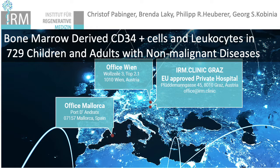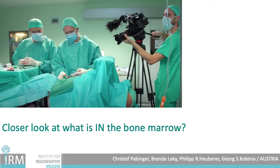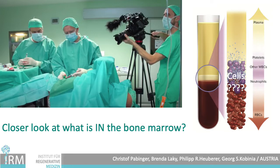Thanks for inviting me, and I'm going to talk about bone marrow derived CD34 cells and leukocytes in a big quantity of children and adults with non-malignant diseases. We today take a closer look at what is in the bone marrow. Besides the red blood count and the plasma, we are interested in the cells which are in the buffy coat.